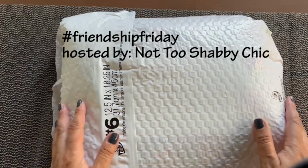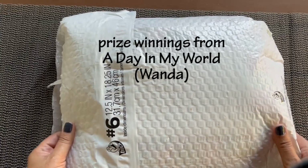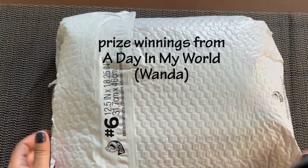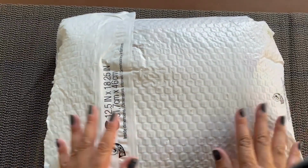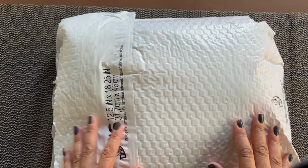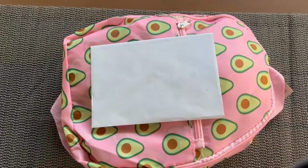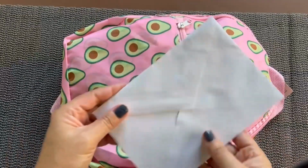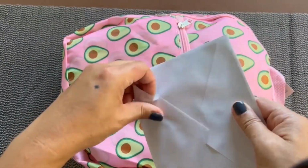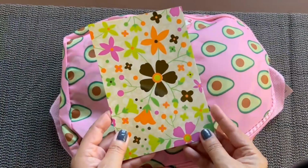Today we are opening some Happy Mail from Wanda from A Day in My World. I am doing a voiceover because the original recording had a lot of background noise. Emmy's friends were over and I didn't know that tween giggling sounds were too loud. So this is my prize winning from Wanda's giveaway, and let's read the card and see what she said. Be right back. Thank you so much, Wanda.